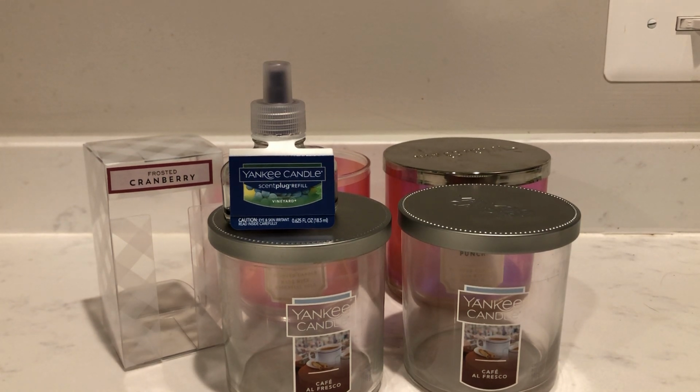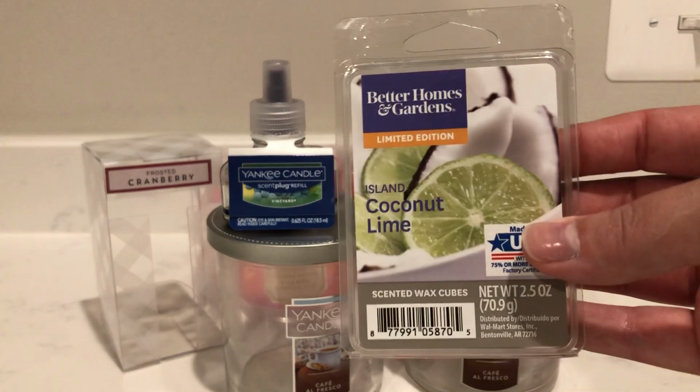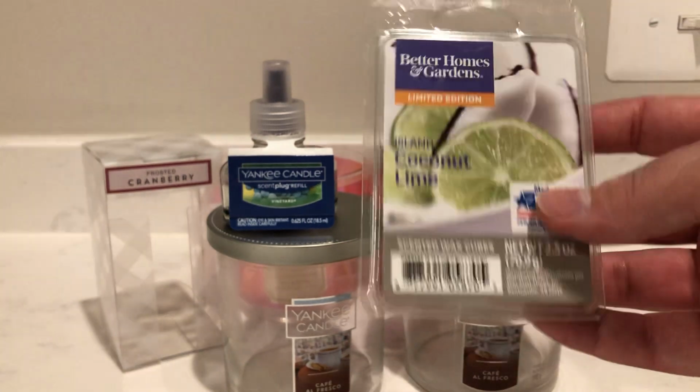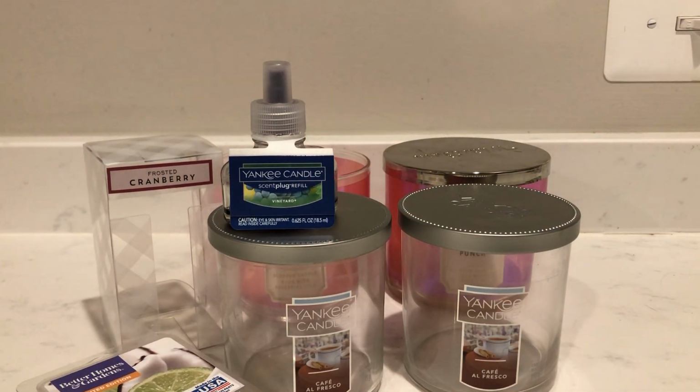All right, and then finally for my home fragrance, I have this Better Homes and Gardens Island Coconut Lime clamshell. I used up a number of these. I've got a number of them more, and it just smells great. It smells pretty fruity, a good mix of coconut and lime. So that's it for my wax.